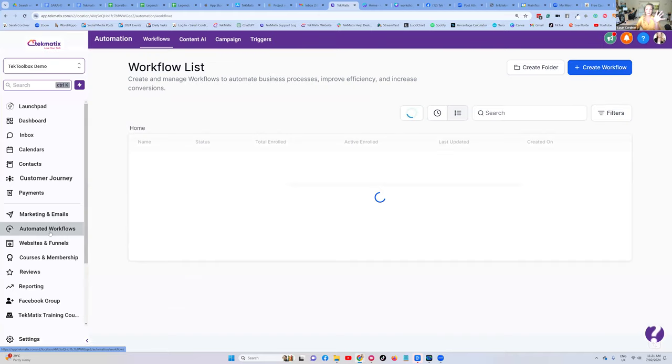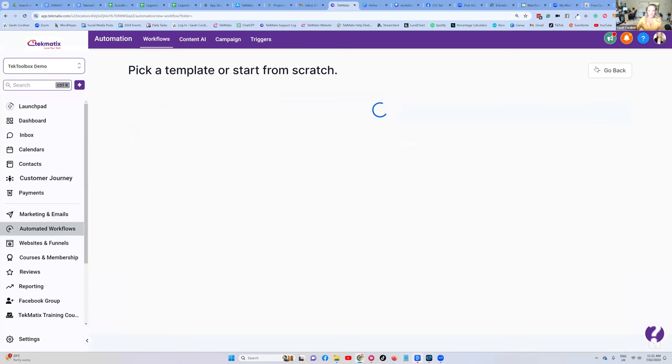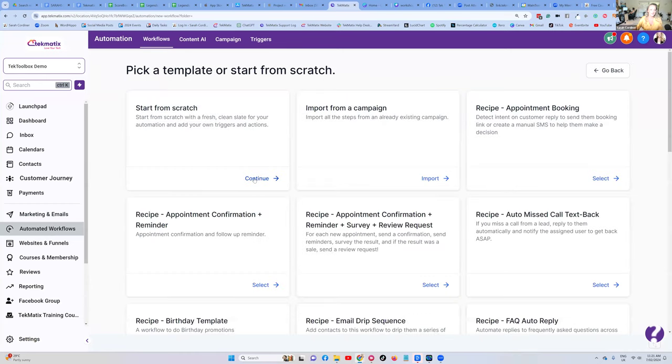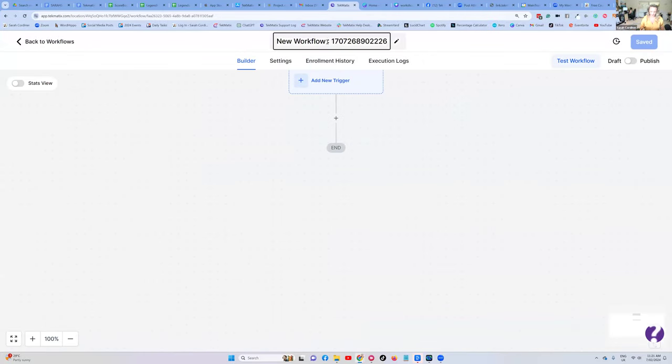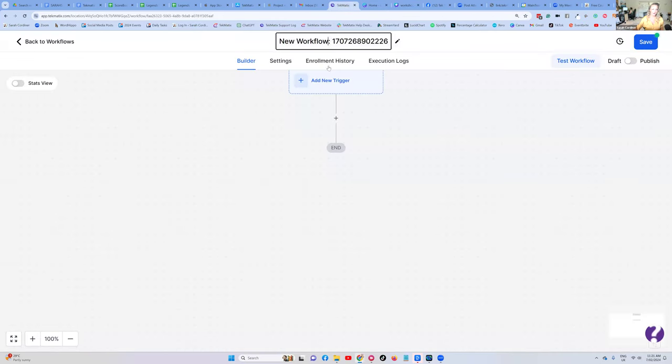So we've built the email in the builder. We're now going to go to automated workflows, create a workflow, start from scratch. And we're going to give this our name first of all. And our name is, remember, the 90-day activation email. So let's go into the new workflow title up here. Always name them first. 90-day activation email.